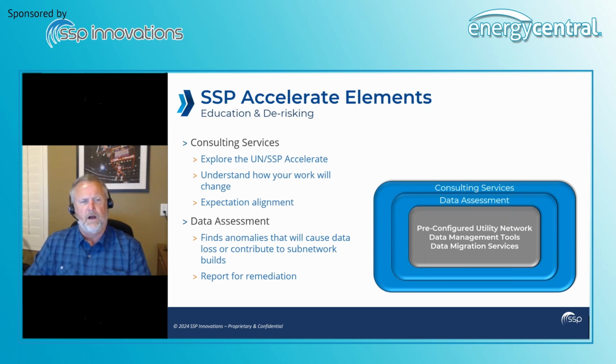Ultimately, what we want you to understand is how your work will change. By sitting down and walking through and really educating you on what the SSP Accelerate solution looks like, you will get a better idea of what your day is going to look like right after the implementation. That way you can get yourself prepared, you can get yourself educated, and you will be ready to go. It's also an expectation alignment. We want to make sure that the client and SSP are on the same page with everything.